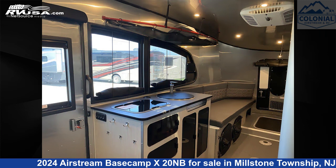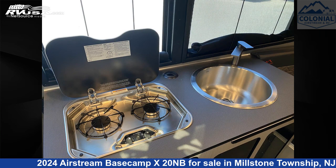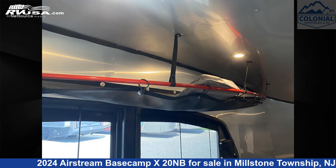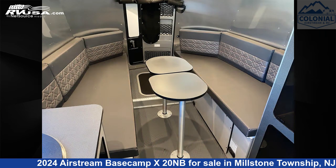This new Airstream is 20 feet 2 inches in length and features a Scarlett Peak, carbon cloth interior, sleeps 4, auxiliary battery, leveling jacks, carbon monoxide detector, water heater, spare tire kit, stovetop burner, LP detector, smoke detector, air conditioning, refrigerator, and 23 gallons fresh water capacity. The unloaded weight of this 2024 Airstream Basecamp X20NB is 3,400 pounds.